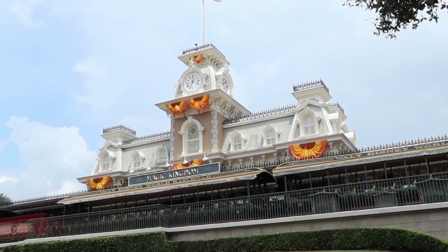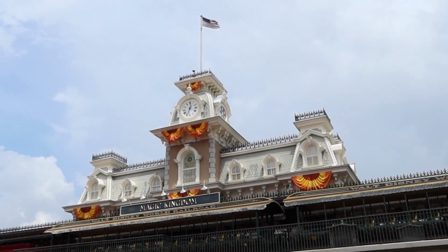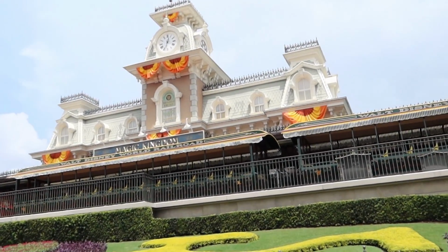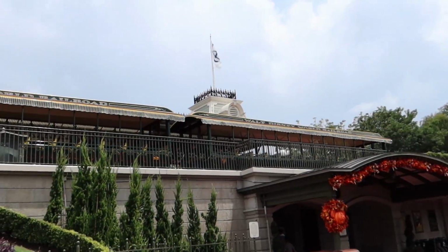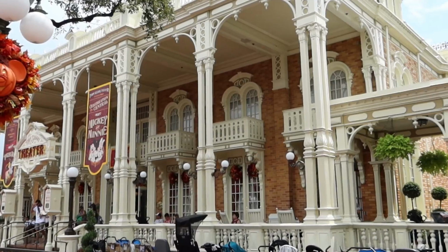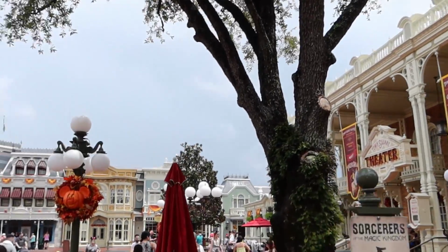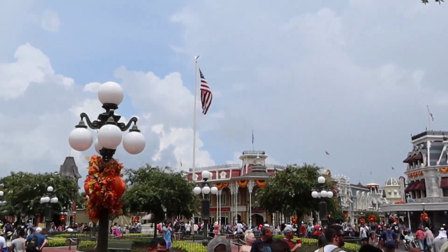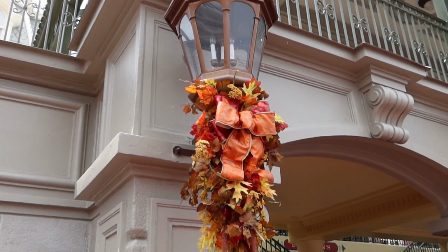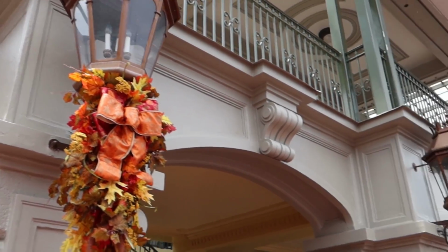There it is. As soon as we walk in, the train station has the candy corn bunting on it. Yes, Halloween is starting now. Oh yeah, there are Mickey pumpkins everywhere, and I love it. Halloween is so cool. There are fall colors and Halloween wreaths and Mickey pumpkins everywhere. Admittedly, it is a little funny that it is 86 degrees outside right now and we've got some fall colors out here. It doesn't feel like fall outside, but it certainly looks like it.